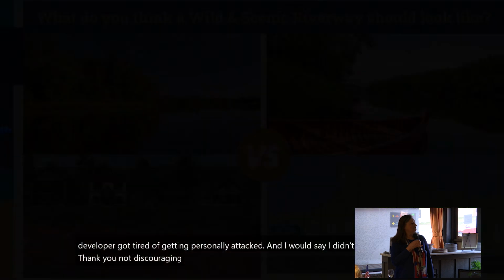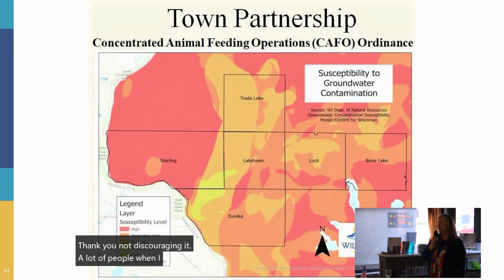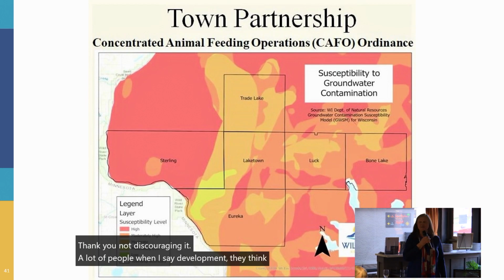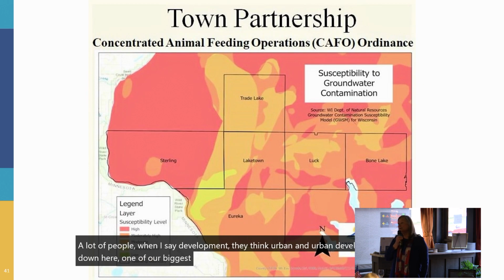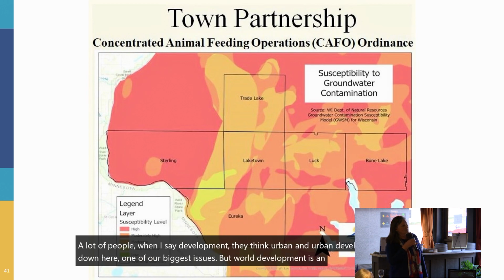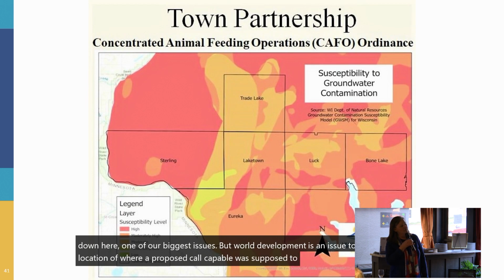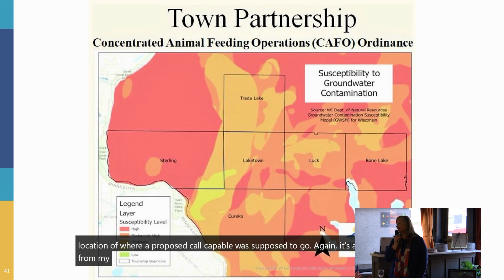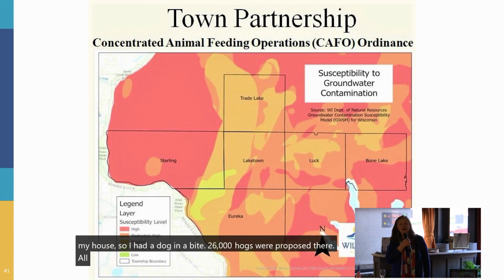Next. I think a lot of people, when I say development, they think urban. And urban development is clearly down here one of our biggest issues. But rural development is an issue too. This is the location of where a proposed hog CAFO was supposed to go. Again, it's about 2 miles from my house. So I had a dog in the fight. 26,000 hogs were proposed there. All the red is high susceptibility to groundwater contamination.